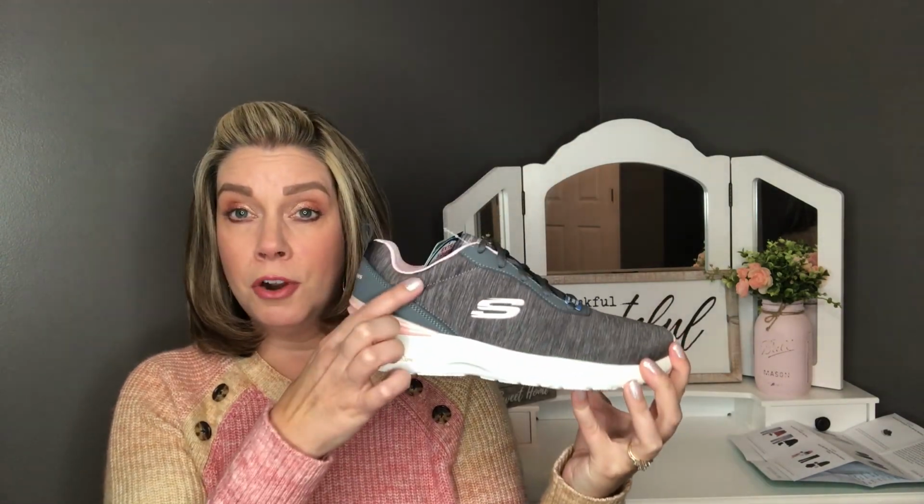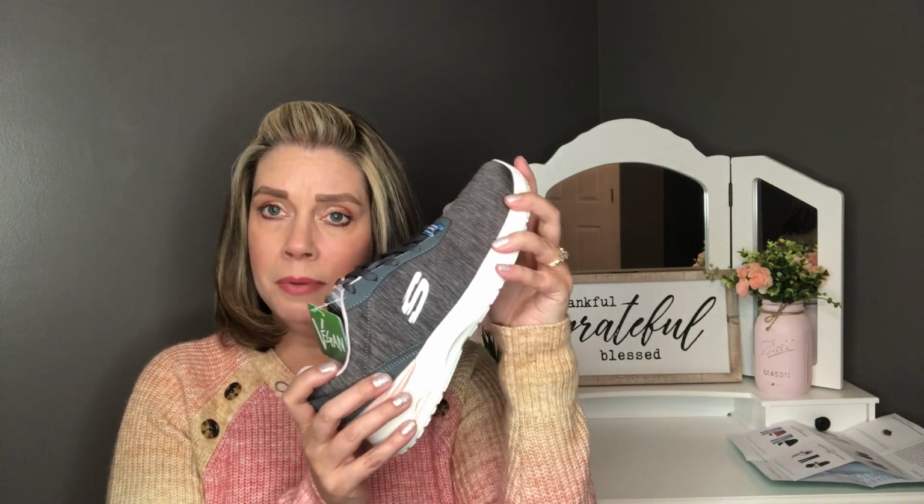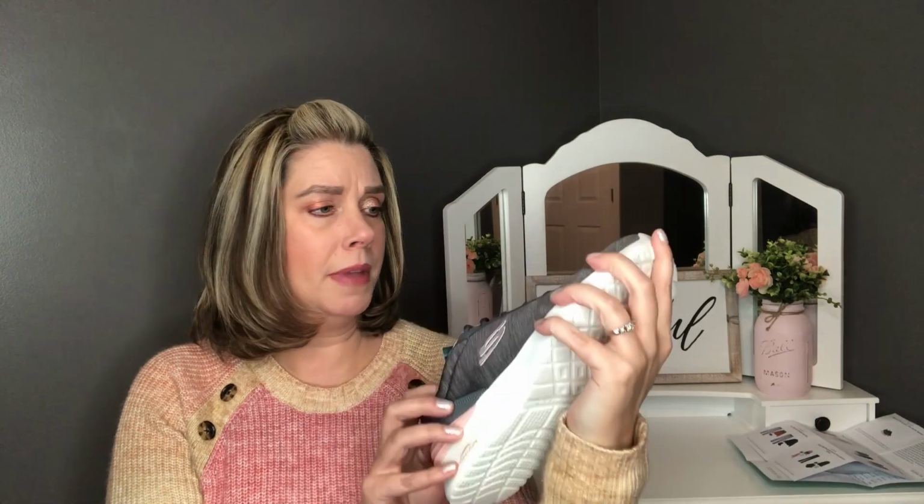I do prefer a darker sneaker when I'm wearing sneakers. They do have the memory foam inside, which should make them nice and comfortable. So we'll see what I think about those. I'll try them on and we'll go from there.